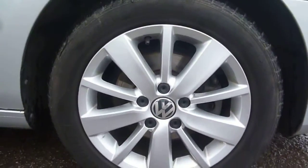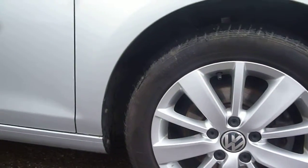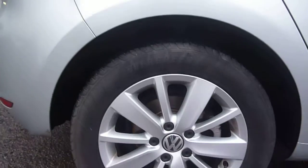Offside front wing is good, just a very, very minor chip here. Offside front wheel is good. Driver's door, we do have a light scratch here which should buff out, and a deeper, smaller scratch here which has been touched in. Again, light marks to the rear door, nothing major, and a small chip on the door handle. Rear quarter is good, as is the offside rear wheel.